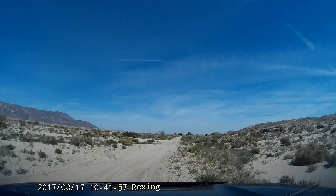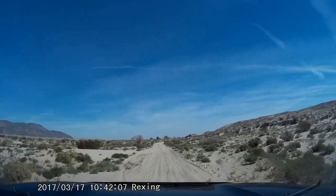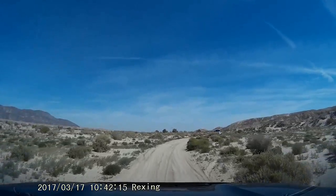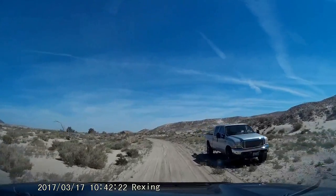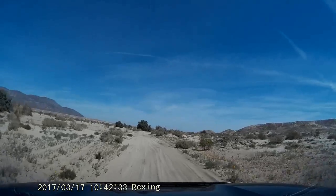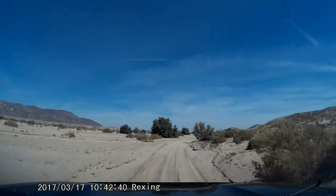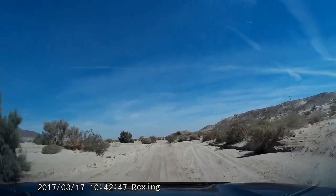Alright, I guess we just let him pass us. There isn't really any way to go on the side, so... Or should we go forward? Go for it. Truck. Alright, sand's getting a little thicker. We need to give each other some space.